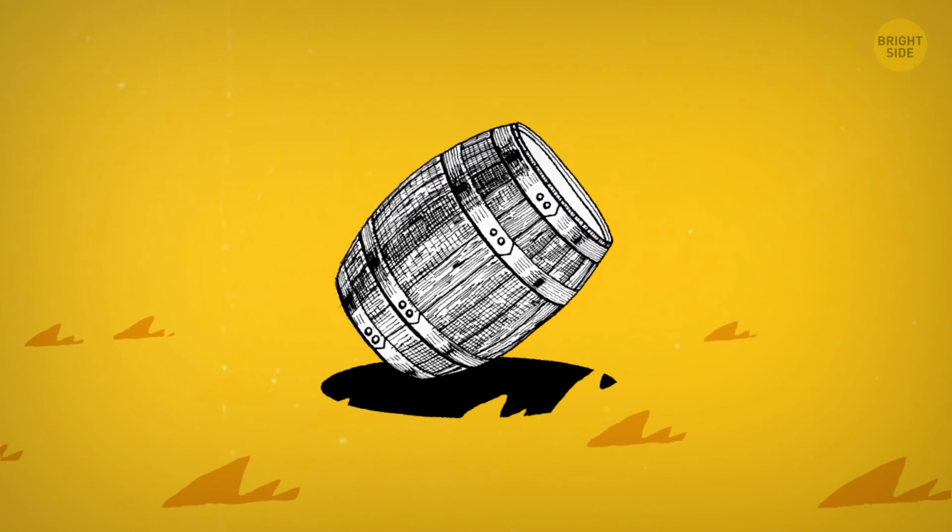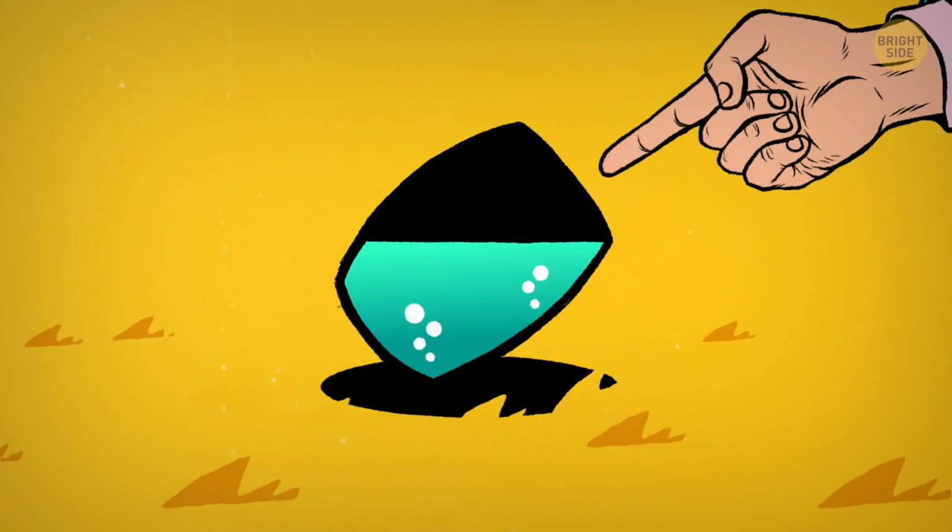Tilt the barrel so that the water touches its rim. If you can see the bottom, the barrel's less than half full. If the bottom is still covered with water, it's more.